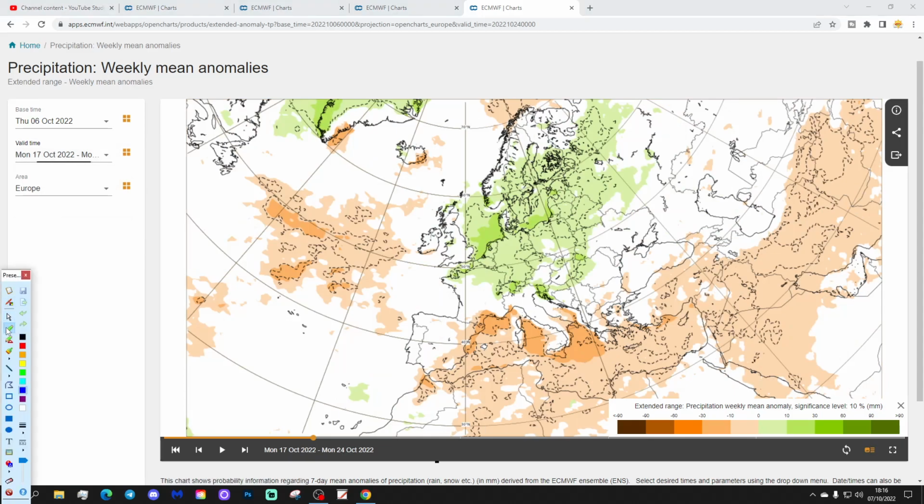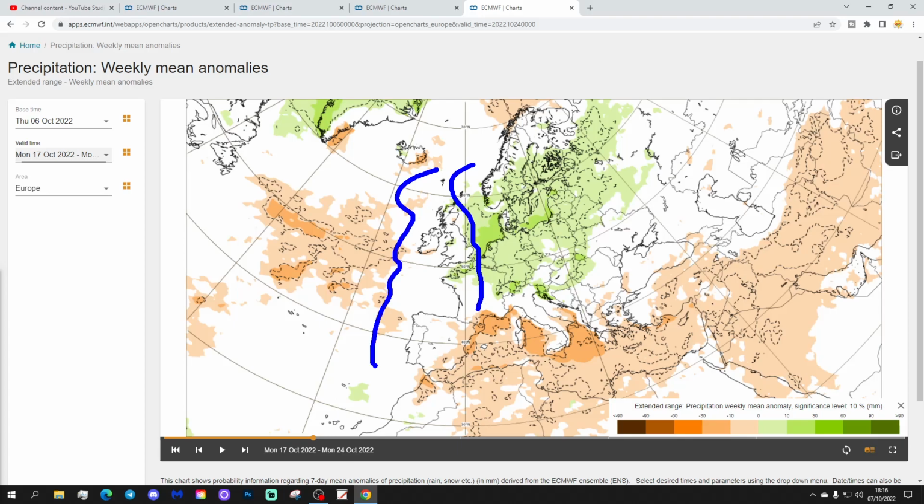Precipitation-wise, it's wetter than average just to our east, drier than average just to our west. So I think the further east you go, the more unsettled it's probably going to get.